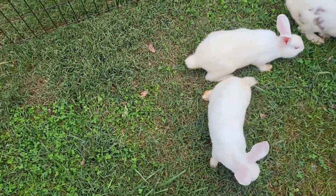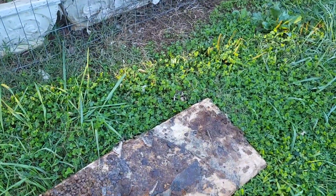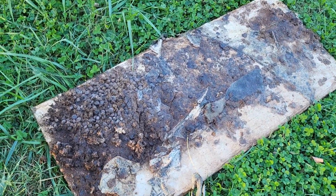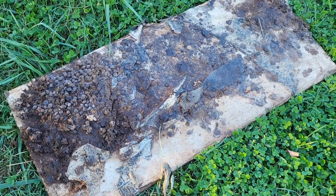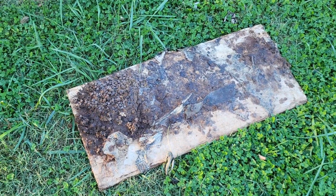All right, let me show you the other cages. I want to show y'all up close and personal, now that I have removed this nasty, filthy, putrid piece of wood out of my rabbit tractor, how nasty this thing is. Oh my goodness, y'all. It is soaked with urine and it's got feces stuck to it.